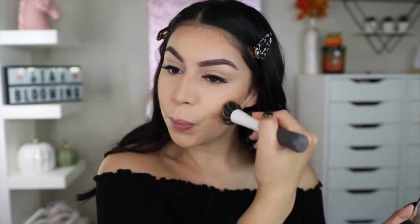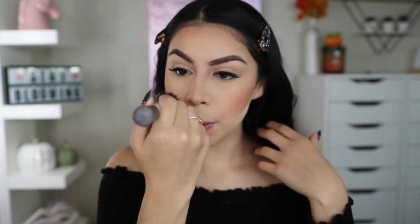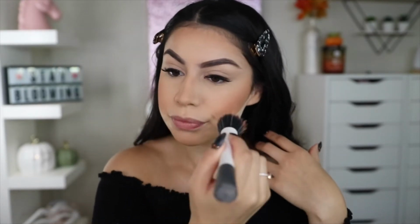Alright, so now for some blush, I'm taking this Morphe blush kit. This is in Pop of Coral. And I'm taking my Urban Studio Stippling 204 brush. And I'm taking the shades Boss and Unapologetic, which are the two matte shades of the palette. And I'm just going to go ham. This is a rose flower look, so I'm going to make sure my cheeks are extra rosy. And on the nose, pretty much everywhere. I think that looks good.